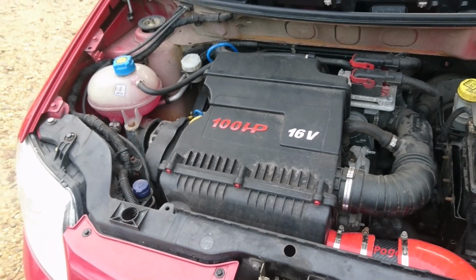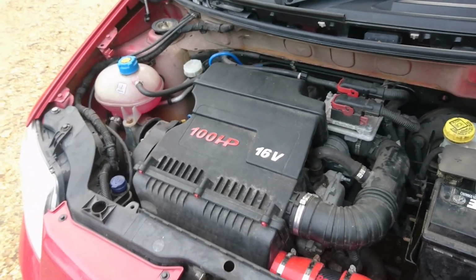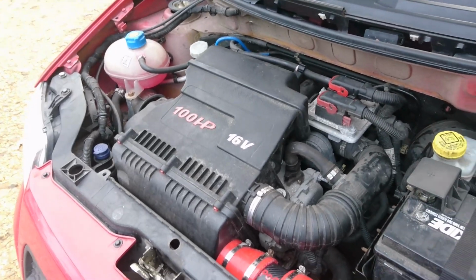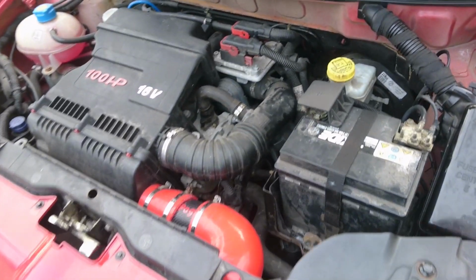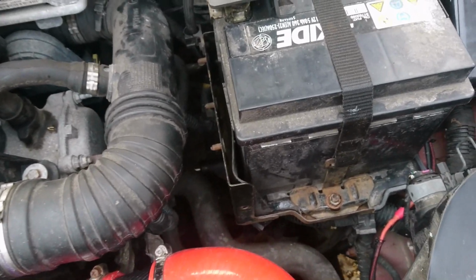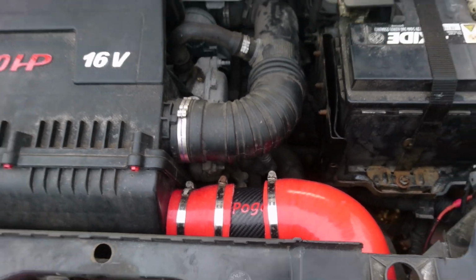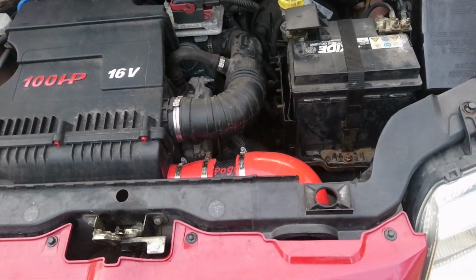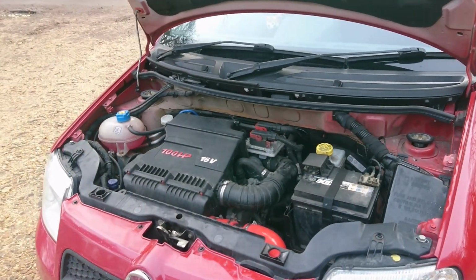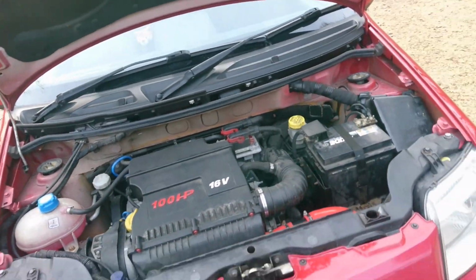The lesser models, 1.1 and 1.2s, aren't like this, but because they're squeezing a 1.4 litre engine with 60 more horsepower than a 1.2 into here, there is just no room. I believe the slave cylinder for the clutch is underneath the battery and things like that. Another Pogo part. This does have an induction kit on it, so a bit more noise perhaps, a bit more satisfying engine sound, but apparently no more horsepower, which is a bit of a shame.